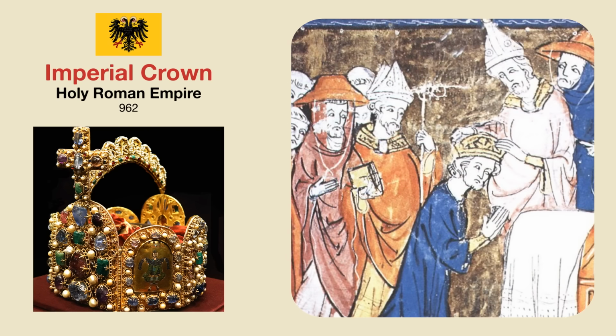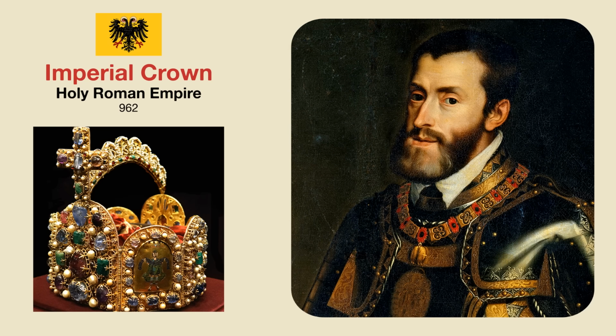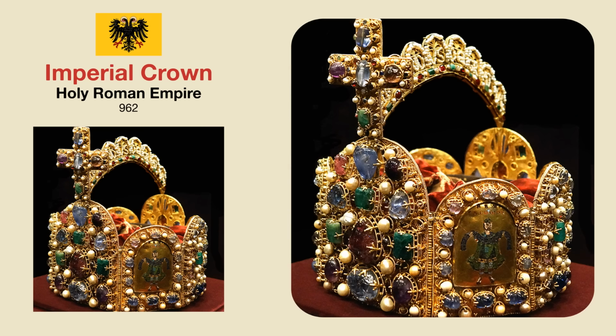But for many centuries, this was the crown that was likely used whenever the German king was crowned by the Pope and declared to be emperor. This was the custom all the way from Otto the Great to Charles V. After Charles V, the Pope no longer actually crowned the emperor, but instead, the imperial crown was considered to be obtained immediately whenever a new German king was, quote-unquote, elected. The imperial crown is unique in that it has an octagon shape rather than a typical circle shape.